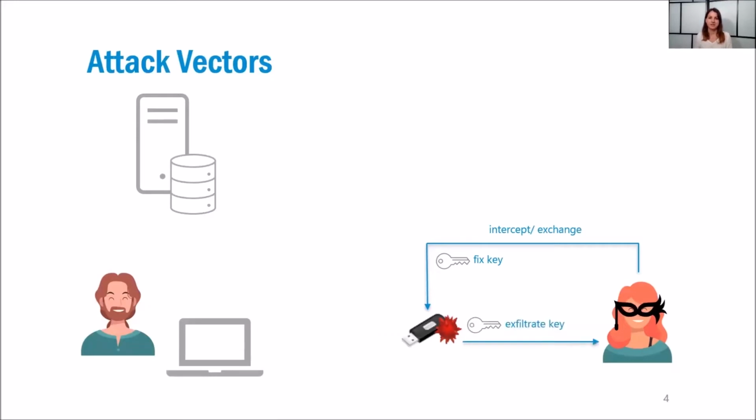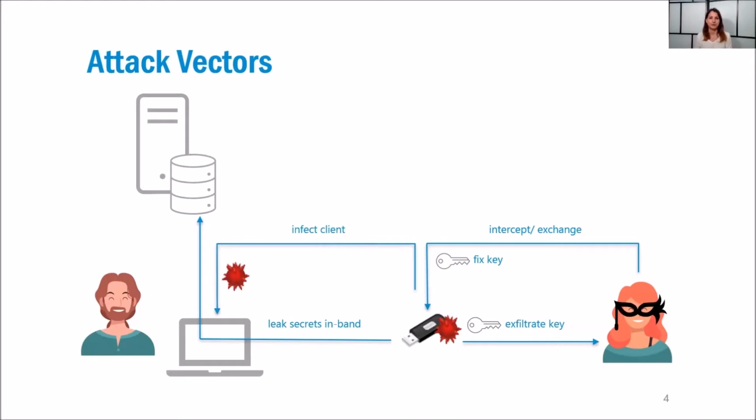Alternatively, the attacker can exfiltrate the key either during delivery by extracting pre-configured secrets, for instance, through bus snooping or IC microprobing, or during the runtime through covert channels outside of the protocol, like, for instance, a GSM module or Bluetooth. Also, the attacker can leak secrets in-band through the signature or other parts of the transaction, or use the USB interface to infect the computer with malware, trigger buffer overflows, or emulate the keyboard.